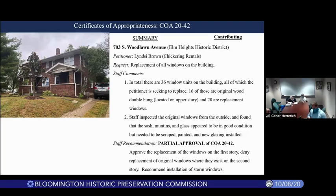The owner wants new windows because single pane glass is easily broken and they would also like increased energy efficiency. So the request is to replace all of the windows on the building. There are 36 window units on the building. 16 of those are original wood double hung windows, all located on the upper story. And 20 of those are replacement windows.